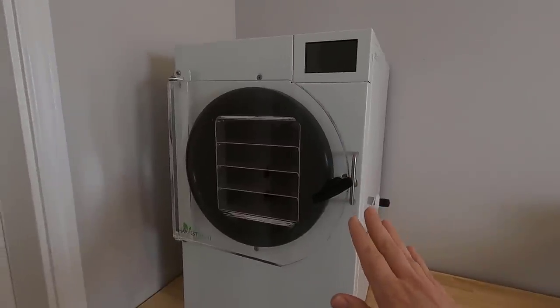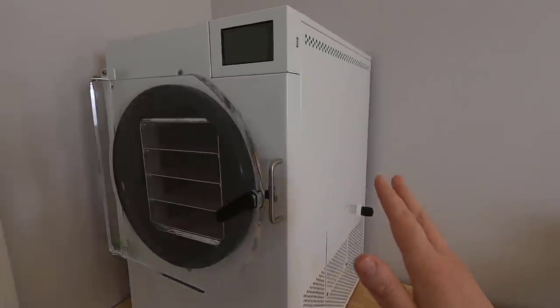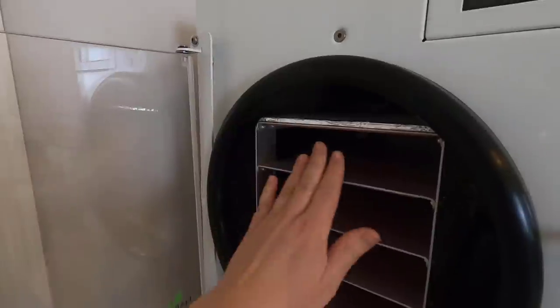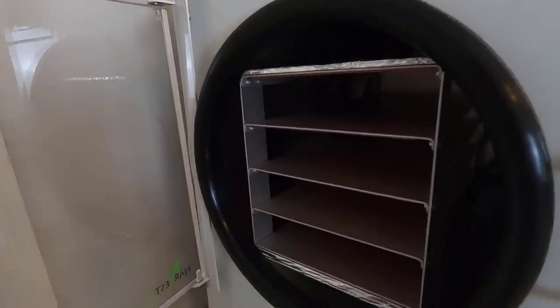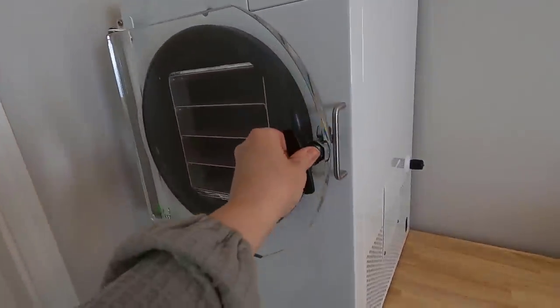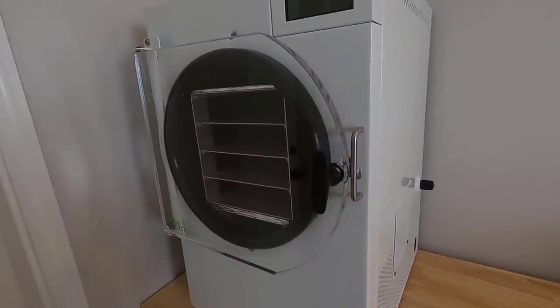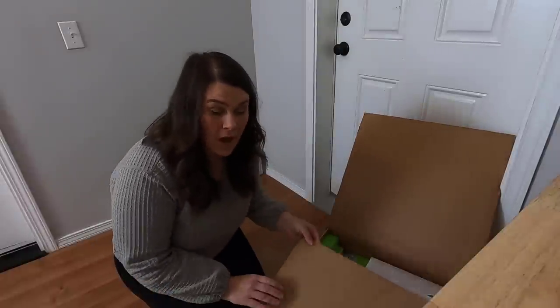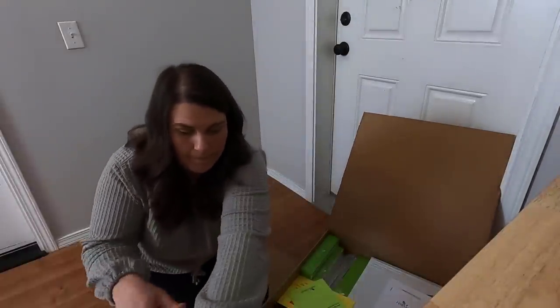This is a medium-sized freeze dryer. It is about the size of a small little refrigerator. It has a slot for four trays, and then we have to have a pump, and we are gonna get all that out of this box down here. Let's take a look at what comes with the freeze dryer.